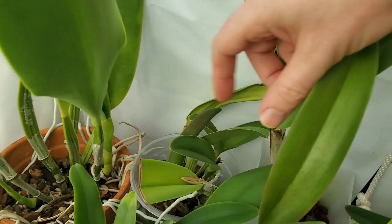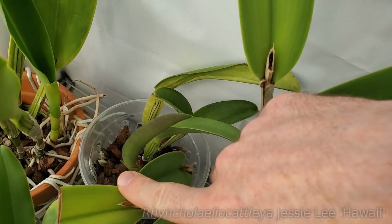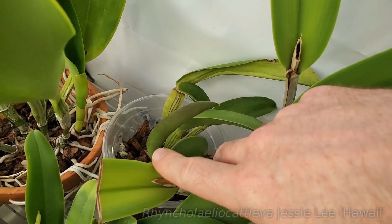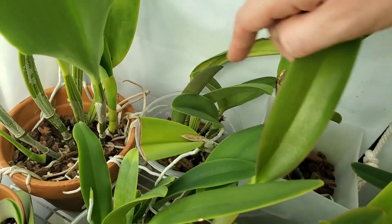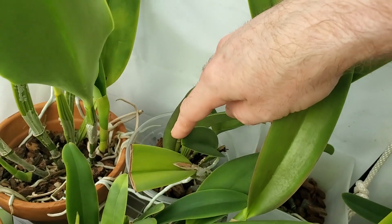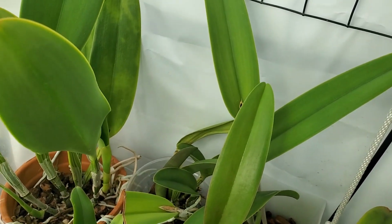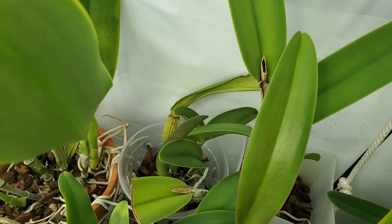Next to it we have Rhyncholaeliocattleya Jessie Lee, and you can see Jessie Lee's newest leaf is actually quite a bit bigger than previous ones, so that's great. It's finally gotten a root system on it, and I'm hoping that its next bloom will be nice and we can see Jessie Lee's beautiful peachy orange flowers that she's known for.